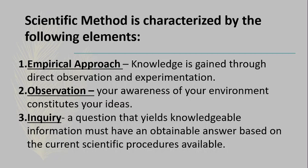Tsakay naglisod man ang bata pagpamasol. Therefore, nakaumol ka og idea nga masajun, nga mudugok ang mga isda para mamasol. O diba? Your awareness of your environment constitutes your ideas to come up with something. Then, inquiry. A question that yields knowledgeable information must have an obtainable answer based on the current scientific procedures available. So, daghan tag mga questions nga because of scientific procedures, natubag siya.